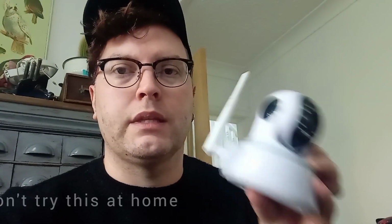So I'm gonna try, if I can, this has got a 5-volt power pack in the back of it. I don't know where the original charger's gone for it, but I have got a 5-volt adapter that came off an old light. So I'm gonna hopefully try and Frankenstein that power pack into this camera.